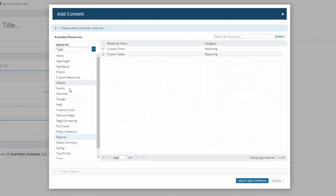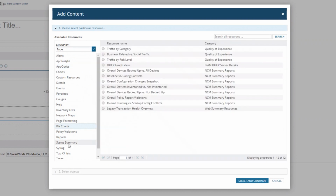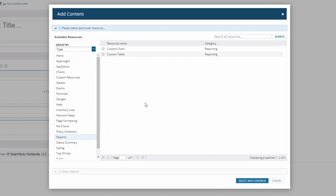There's a lot of options jumping right in, and a lot of people are inclined to maybe ignore this or take a little gander and see what's in there. We're going to talk about that a little bit later. Right now, we're going to use the reports resources. We're going to use the custom table.